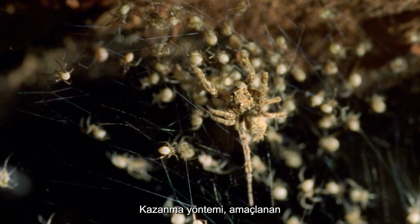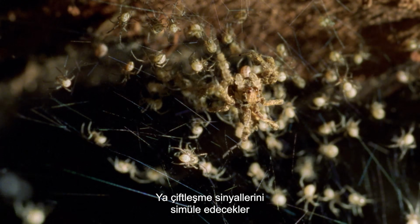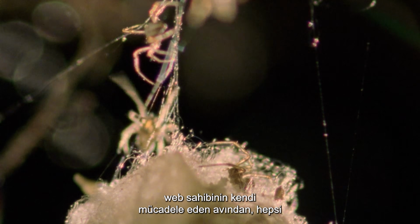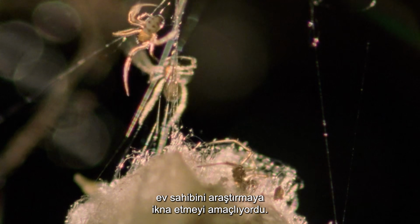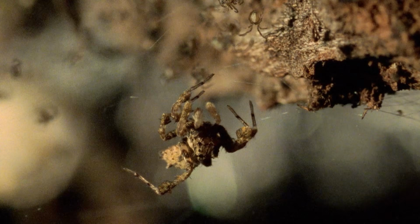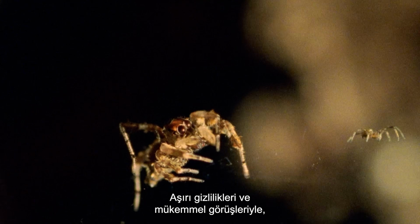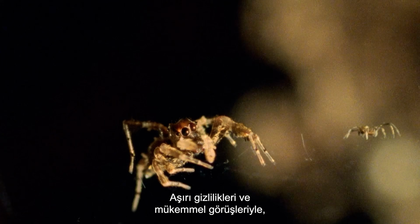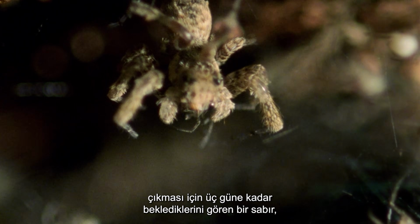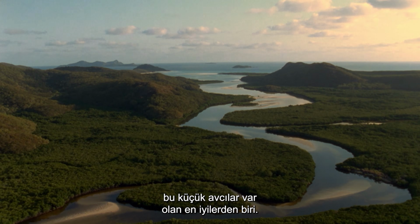A winning method is to strum on the web lines of their intended prey. Either they will simulate the mating signals or try the simulation of the web owner's own struggling prey, all intended to entice the homeowner out to investigate. With their extreme stealth, superb eyesight, adaptive learning skills, and a patience that has seen them wait up to 3 days for a victim to emerge, these little predators are one of the best there is.